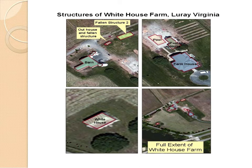Okay, here's the finished version of the structures at the Whitehouse farm. They've got them all labeled, and blocks 1, 2, and 3 show zoomed in features, the barns in the top one, and then the farmhouse, and then the lighthouse. And then over to the right you can see everything all together.